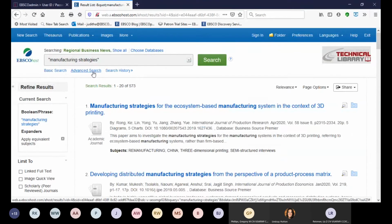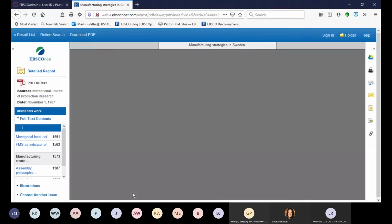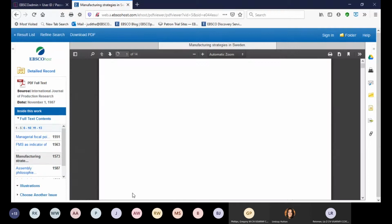Just going to go into advanced search for a minute just to show you a little bit. Actually, maybe before I do that, I should really go into a PDF document. So here, why don't we take a look at this number 7 here, where I'm just going to go in and view the actual document.